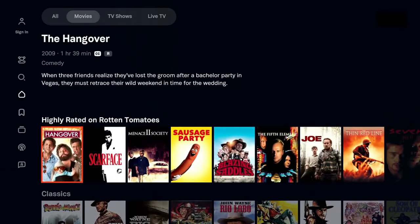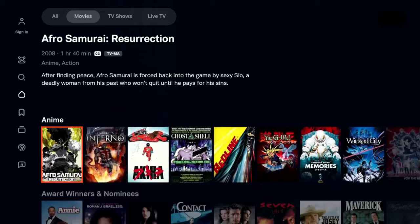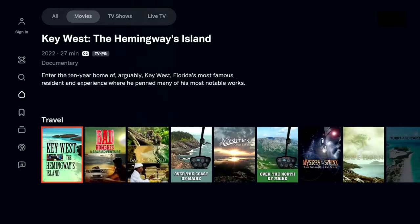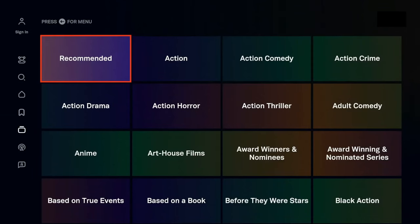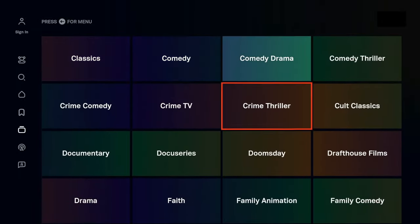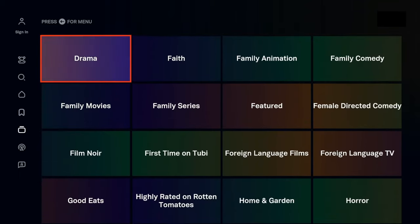So you can see they have Hangover right there, Sausage Party. They have a Dennis the Menace. They have an anime section. So just a ton of different areas, guys, as you can see there. And ends up with travel. Again, you have your categories there and a thumbnail, so you can go ahead and just quickly get to what you want or what you're interested in, and this will be easier to get to versus scrolling through the entire menus in the main interface.